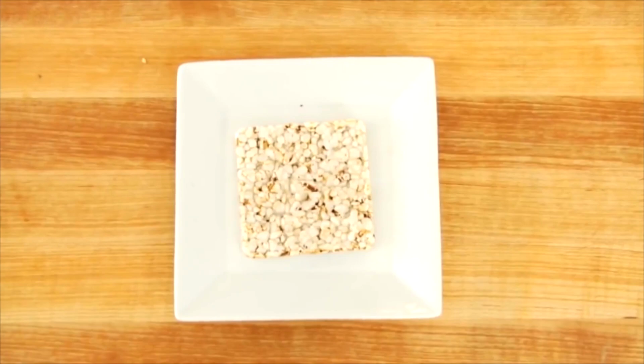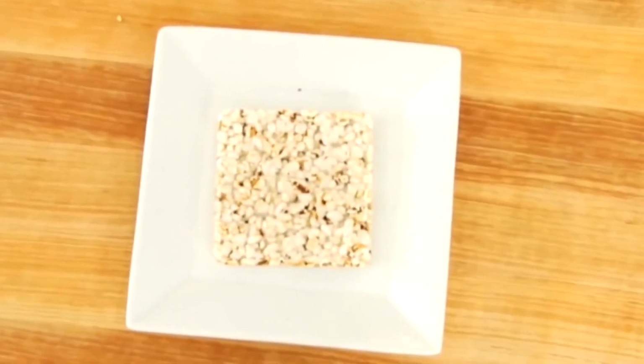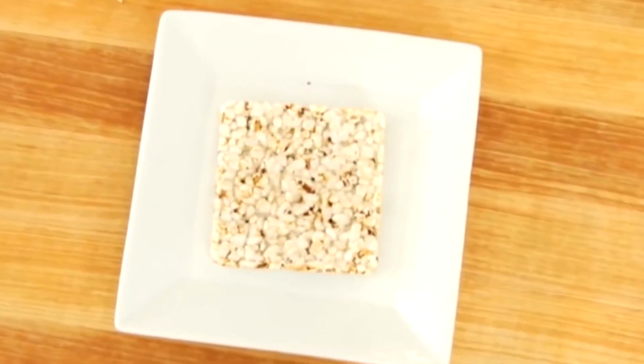And my 5th and final idea are these rice cake thins. Have you guys ever seen these before? I am a big fan. Basically, they're a nice, thin rice cake cracker, and because they're so thin, about 3 of them are equivalent to 1 traditional rice cake.